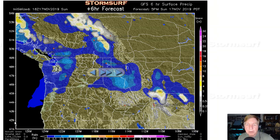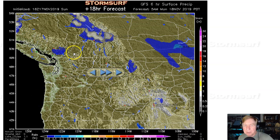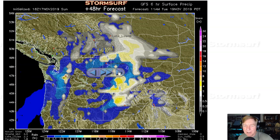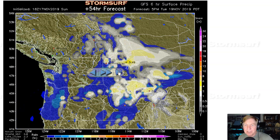Quick look at snow. Now, this took us forever. We finally have a view of the Pacific Northwest with some site-specific accumulations like Crystal Mountain, Lake Louise, Revelstoke, Jackson Hole, Sun Valley, Big Sky. So you can watch the pattern here. You'll see the precipitation basically falling. We'll just roll this out. There's a little blast on Tuesday.